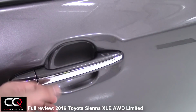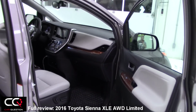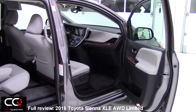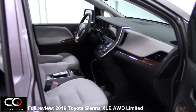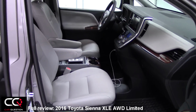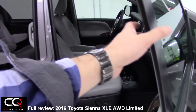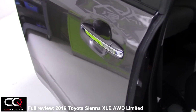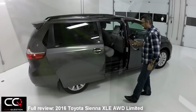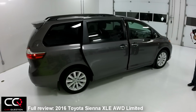And if you want to lock or unlock your door, you can press there. And look at that, when you open the driver or the passenger door, it's incredibly big. So even if you have some packages, even if you have your arms full with a baby, hey, don't worry, you're going to be able to sit in that seat without any problem. If you want to close the door, simply pull there, and there you go, it's going to close.